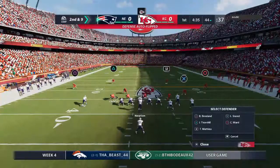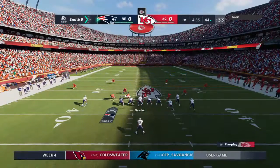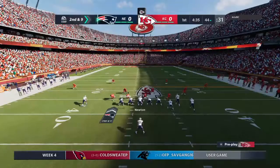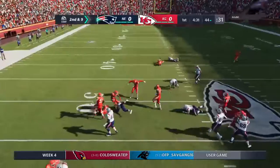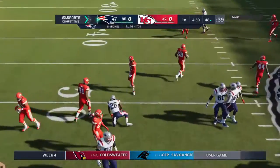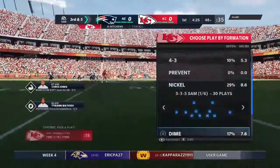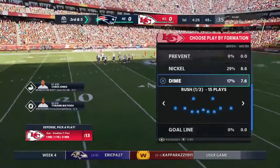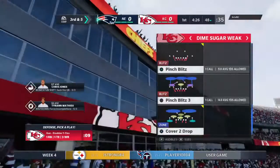Second and 9 from the 44. Sony Michel, his first carry. It's a 4-yard pickup there, and it leaves him with 3rd and 5. Brandon, all things considered, they have to feel pretty good about getting that type of a gain, considering the blitz that they just had against them.